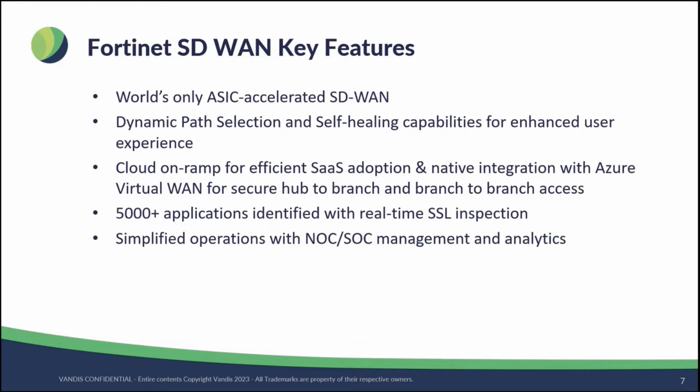To kind of add to the previous slide, there are a few more key SD-WAN features. As I said, Fortinet has the industry's only custom-built SD-WAN ASIC. They leverage dynamic path selection and self-healing capabilities for enhanced user experience. Cloud on-ramp for efficient SaaS adoption and native integration with Azure vWAN to secure branch-to-branch and branch-to-data center communication. 5,000-plus applications identified in real time, SSL inspection, and by using FortiManager and FortiAnalyzer in conjunction, it simplifies operations and visibility for your SOC and NOC.